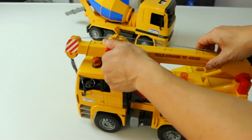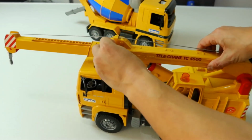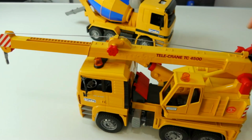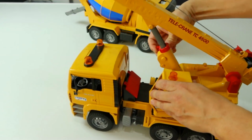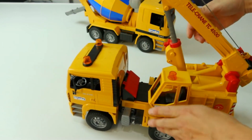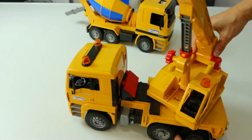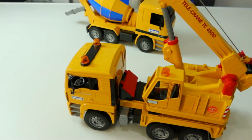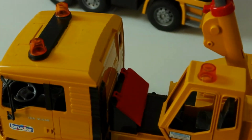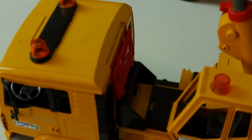So first, let's make it longer by turning this handle. It got pretty long. And then let's lift it up. And also, it could turn. What's here? What is this red box? Let's open it. Whoa, it's a toolbox. It's very cool.